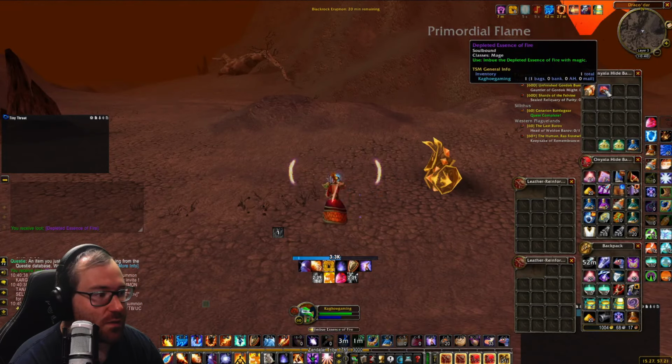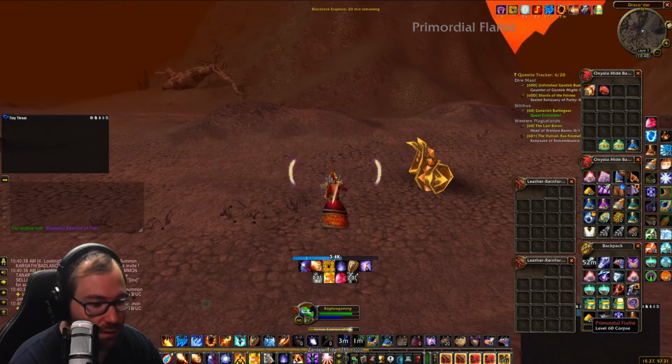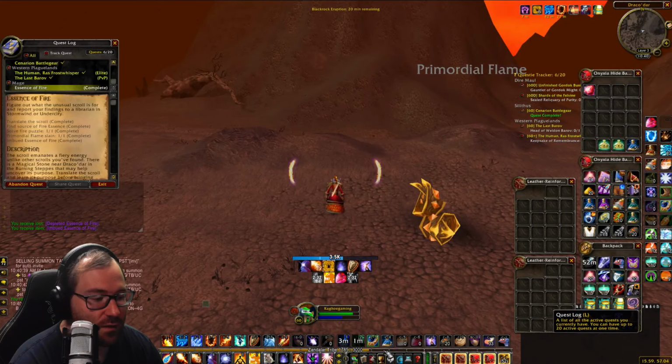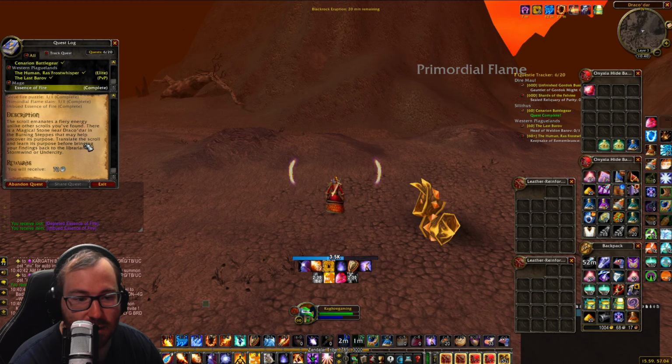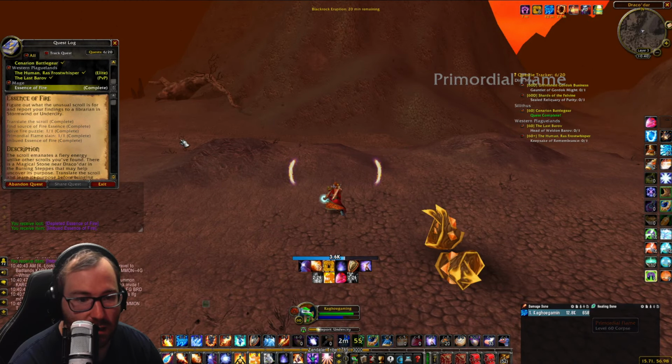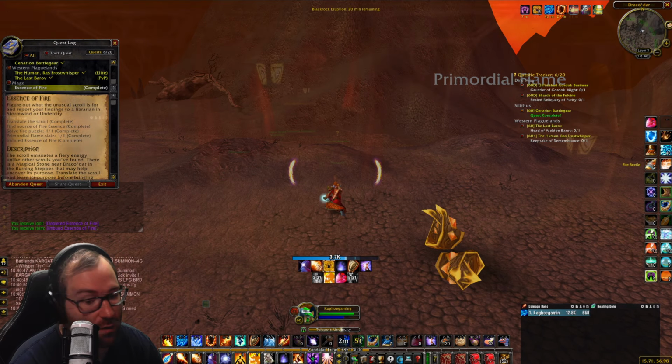And then we are going to now use this with the scroll. And then that gives us that imbued essence of fire. And then we can take this to the Undercity now. So we are then going to head there. We're going to turn this in and see what happens. So I will see you guys when we get there.